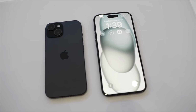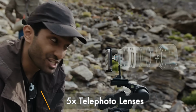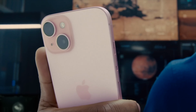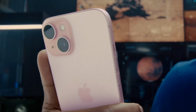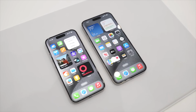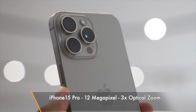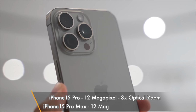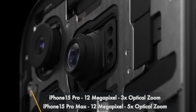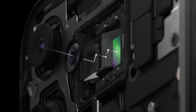Both the iPhone 16 Pro and the iPhone 16 Pro Max could have 5x telephoto lenses next year. According to Apple analyst Ming-Chi Kuo, a tetraprism lens will make its way to both Pro models next year, as opposed to just the Pro Max model. Apple equipped the iPhone 15 Pro with a 12-megapixel 3x optical zoom, while the iPhone 15 Pro Max has a 12-megapixel 5x optical zoom camera, which is the equivalent of a 120mm lens on a full-frame camera.